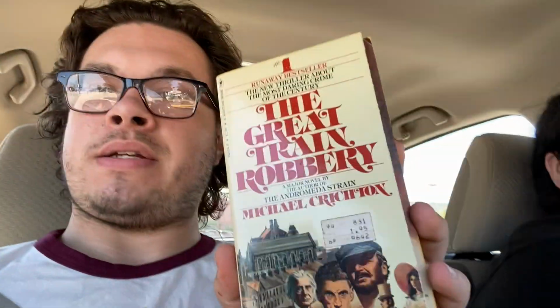So here we go. First thing I found, which was $1, is The Great Train Robbery by Michael Crichton. This edition is a very old paperback edition. When I was looking up Michael Crichton books, this one popped up a good amount of the time as a classic that he had written. So I'm very excited to get my hands on this. And it was $1, so it's a win-win. So there's the first book.